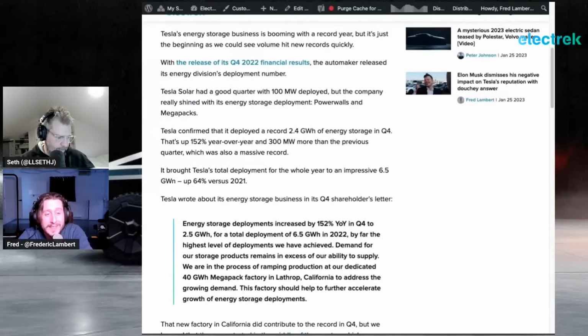So Tesla deployed now 6.5 gigawatt hours in 2022, which is up 64% over 2021. So 64% is a higher annualized rate of growth than Tesla's automotive business, which grew, I think, at 47% last quarter.